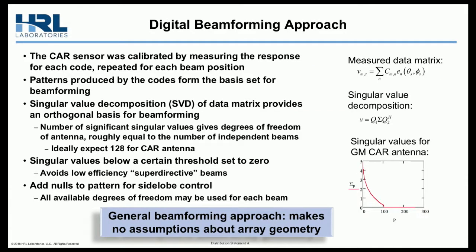So we used a digital beamforming approach. This is an example where I have a very complex antenna. It doesn't really look like an array, so how do you do beamforming? Well, we did a lot of calibration of this thing. We put a corner reflector in an anechoic chamber and then moved the sensor in different orientations. For each orientation, we transmitted a whole bunch of these codes and recorded all of the information, the I and Q data. Then we moved to the next position and did this. So there's an enormous amount of data in the calibration.